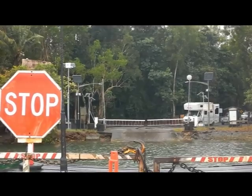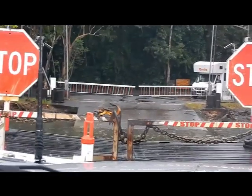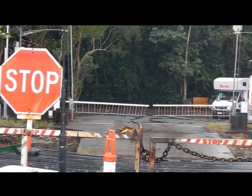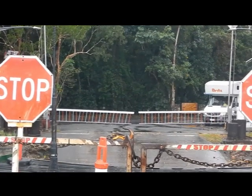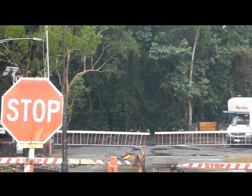So here we come to the end of the ferry ride. Keep the video running for a while because you'll see how windy this road is if you haven't been up to the Daintree before. It's absolutely beautiful forest, you can see. Rainforest there.